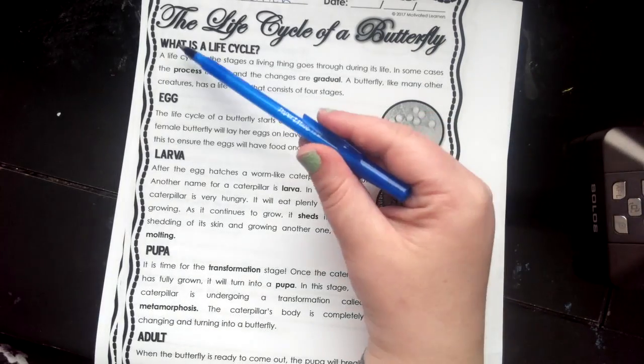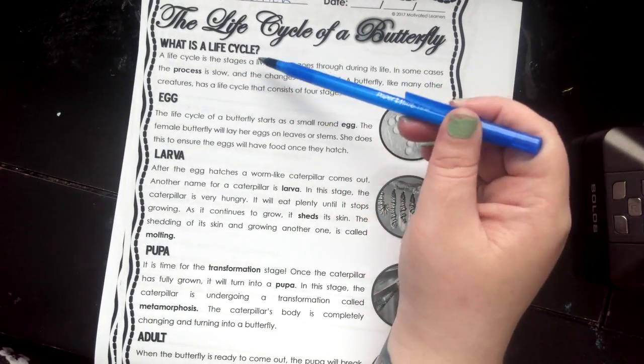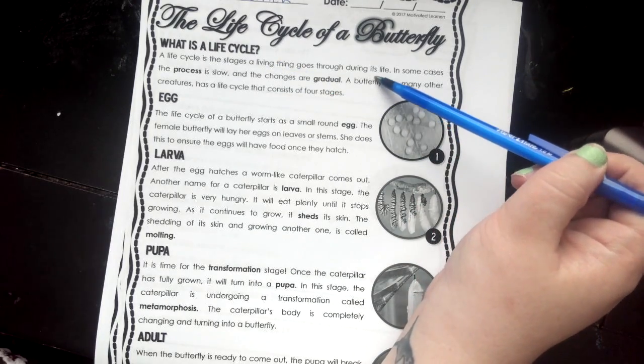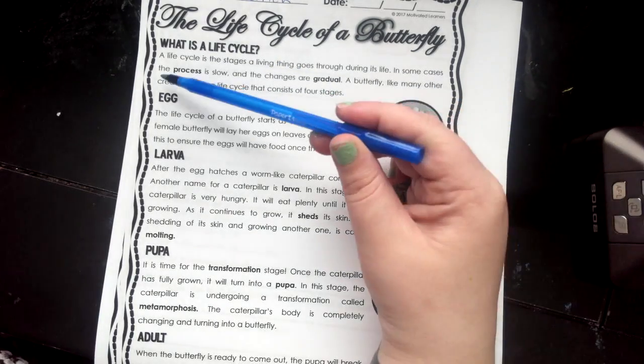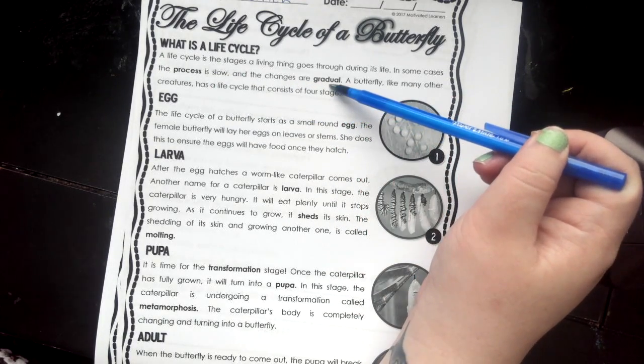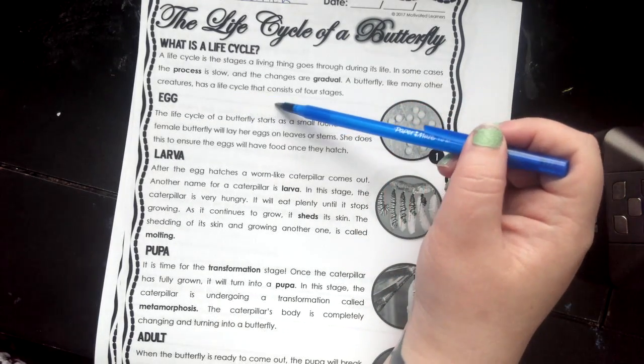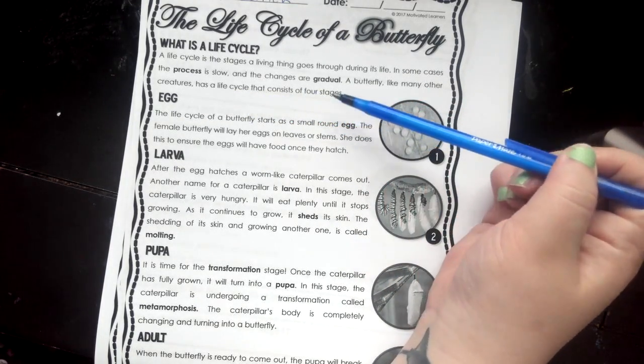It says, what is a life cycle? A life cycle is the stages a living thing goes through during its life. In some cases, the process is slow and the changes are gradual. A butterfly, like many other creatures, has a life cycle that consists of 4 stages.